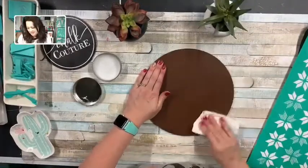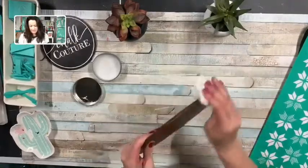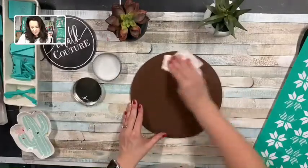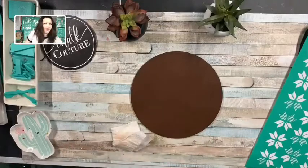Alright, so I'm just waxing this on here, like this. I'm gonna get all that excess off the bottom. So I have the wax on. I'm gonna let it sit for a minute and then we'll take some of it off.